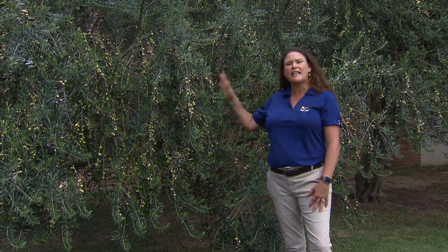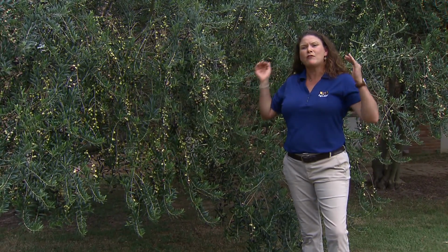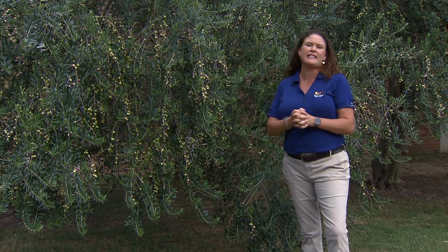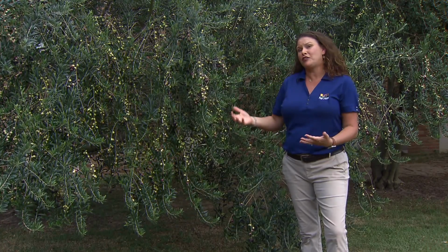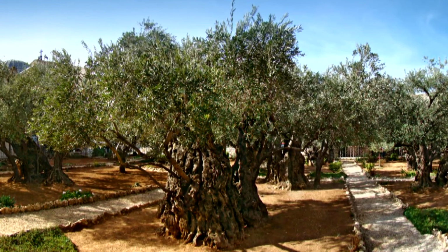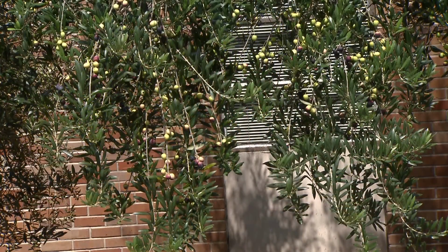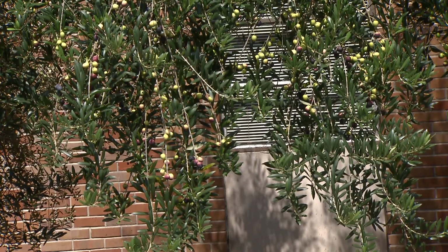Olive trees are said to live about 300 to 600 years old, and they've been in recorded history since 2500 BC in Crete. There are actually trees that are still alive that are said to be over 2,000 years old at the Garden of Gethsemane at the hill of the Mount of Olives. In fact, Gethsemane means olive press.